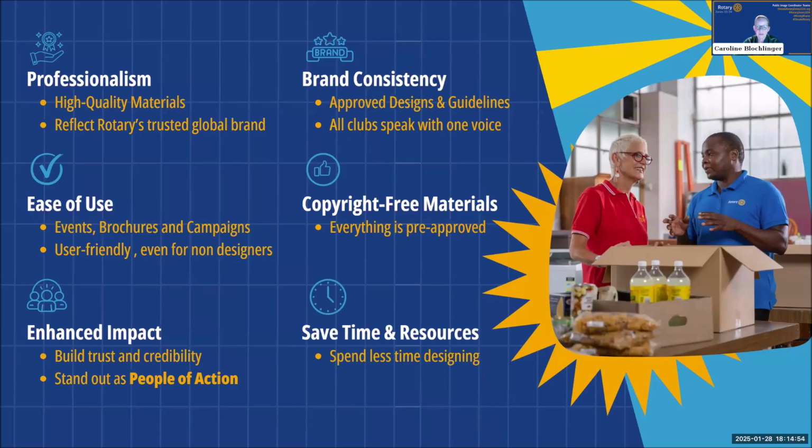Now, the best thing of the brand center, at least in my opinion, and I have been called the queen of the brand center not too long ago, is you save time and resources. Spend less time designing, spend more time in the community doing good. That's what we are all about.